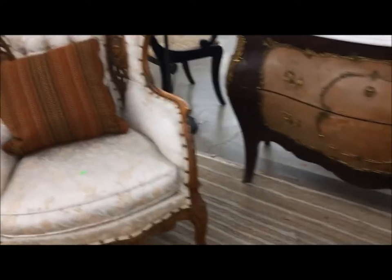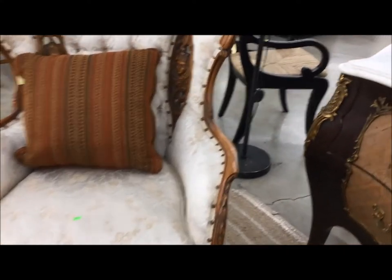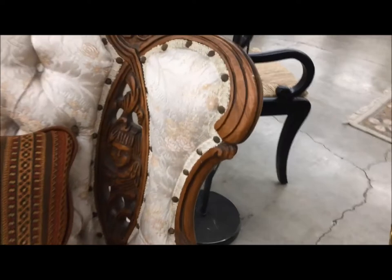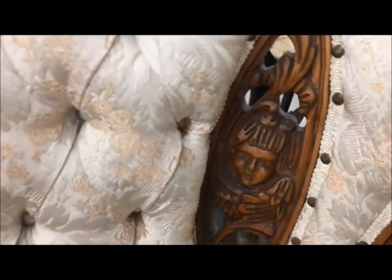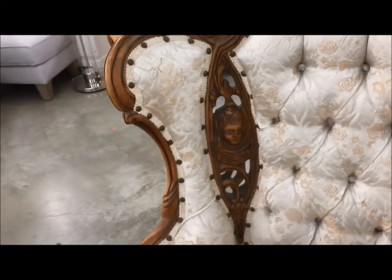I have spent way too much time over the past 2 days imagining the room that would be perfect for this set. And the chair has identical upholstery, but the carvings are different. The chair has faces on it. This is the furniture of my dreams and makes me desperately wish that I had a house with a formal living room that I could somehow justify having this in my life.